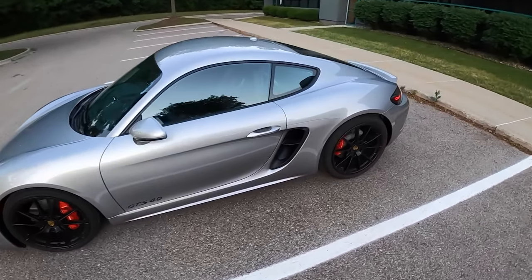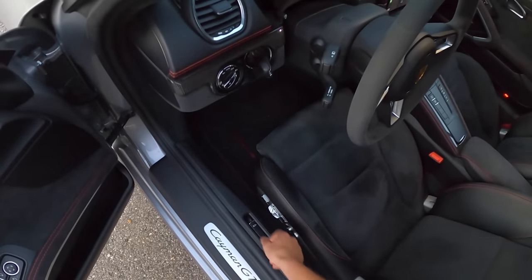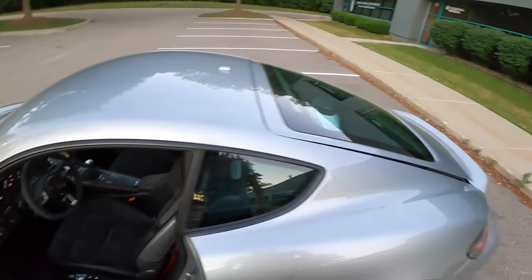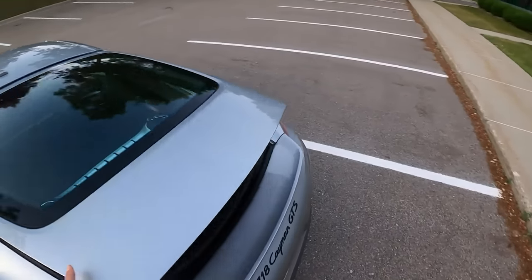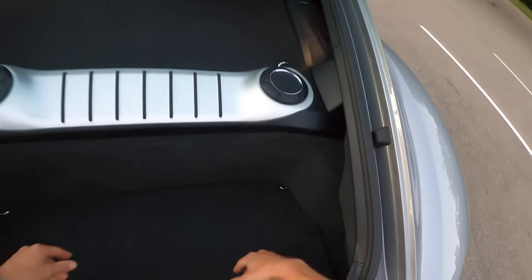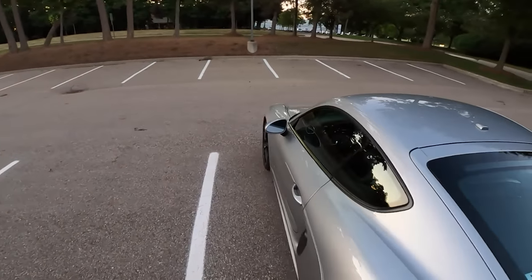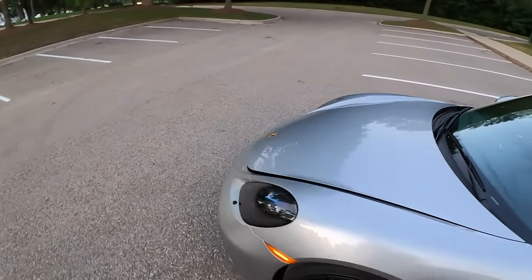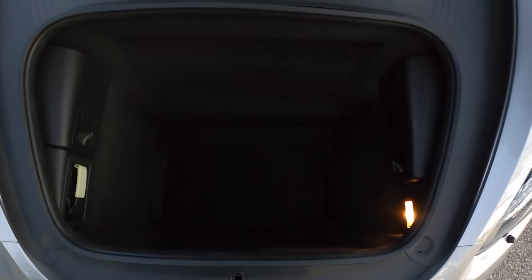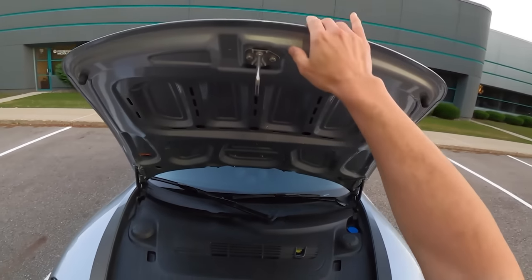It's pretty practical too. Let's show you guys the front and the trunk. You don't get the rear seats in a 911, of course, but you get a pretty decent amount of storage space. Pretty standard Cayman Boxster rear trunk area. It's a little wider, so you can fit longer items in here, but still not a ton of space. Up front, though, is where you really get a lot of cargo capacity. Pretty deep, pretty wide. You could fit a few carry-on suitcases there.